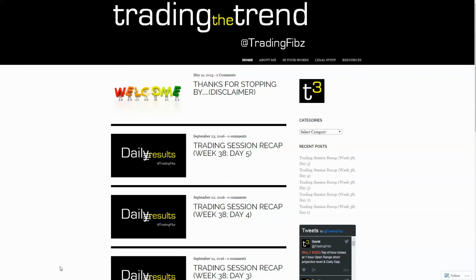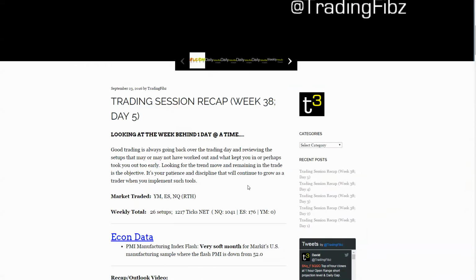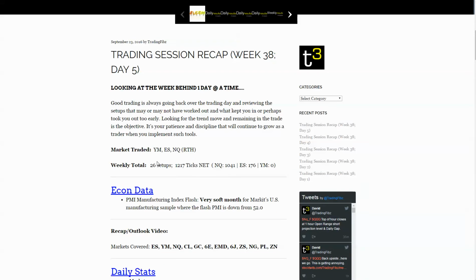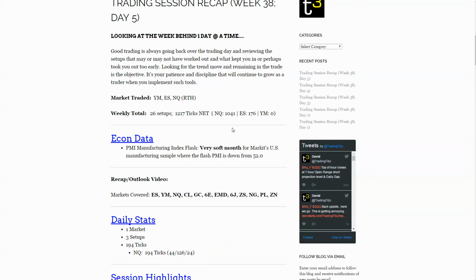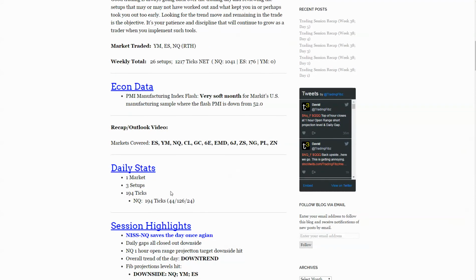All right, let's look at our numbers for the day and the week as we roll out the week with 26 total setups, about half of almost last week's, but a nice healthy amount of NQ ticks there. Big week on the NQ. Big trading session there on Wednesday after FOMC results, so very nice control move on Wednesday. A little bit of econ data at PMI as we finished up the day, only on the NQ today though. Very strong trending market on the YM and the ES today. So rolling out with 194 ticks today.